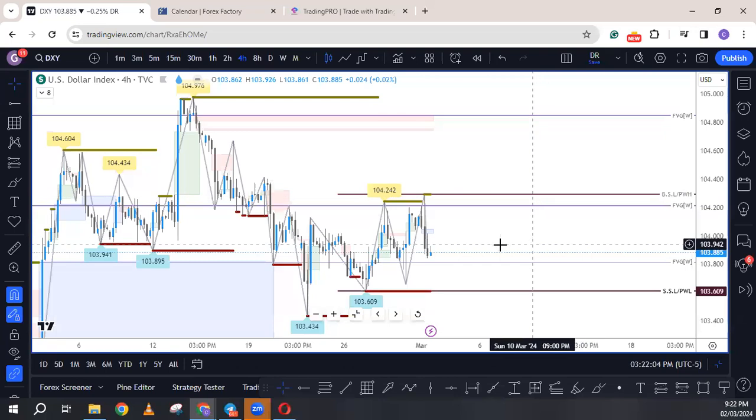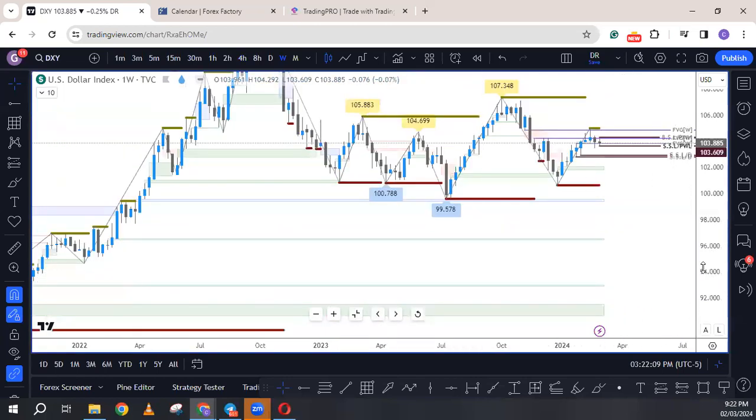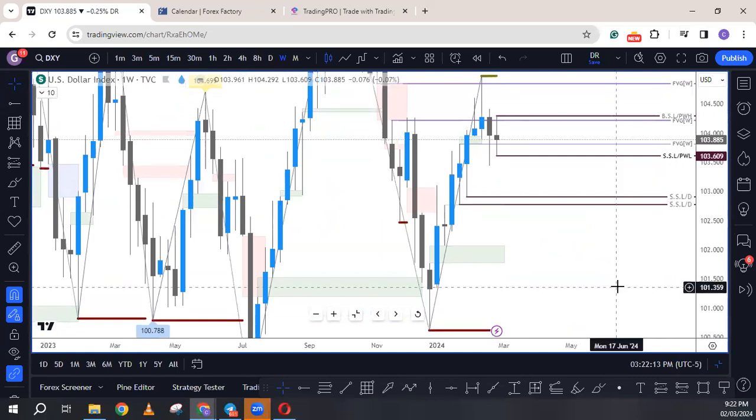So let's go down to our chart. We're looking at the dollar index. The dollar index is looking like it might move a little bit lower.